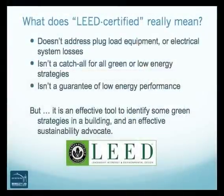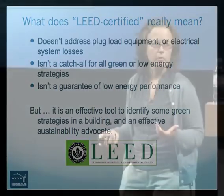But I do believe, this is a personal anecdote, that it is an effective tool to identify some green strategies in commercial buildings. And in general, I am thankful for the fact that it's brought a lot of these issues to the forefront in the marketplace, and people are beginning to see a real value to them.